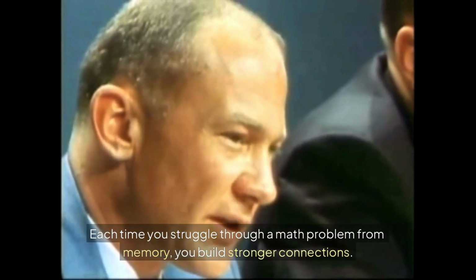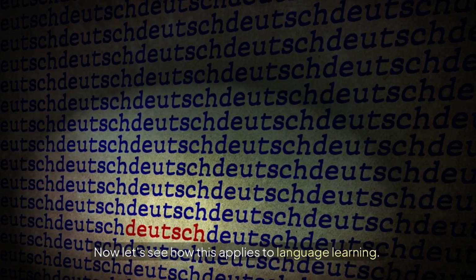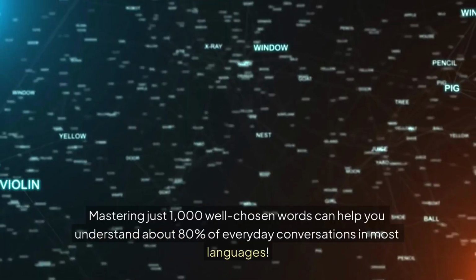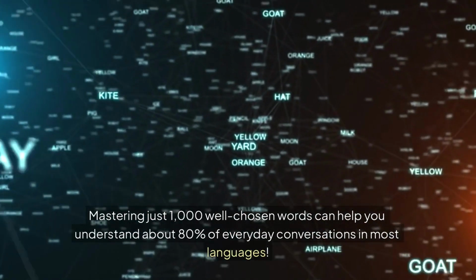Now let's see how this applies to language learning. Here, compressed learning means focusing on frequently used vocabulary and grammar patterns. Mastering just 1,000 well-chosen words can help you understand about 80% of everyday conversations in most languages.